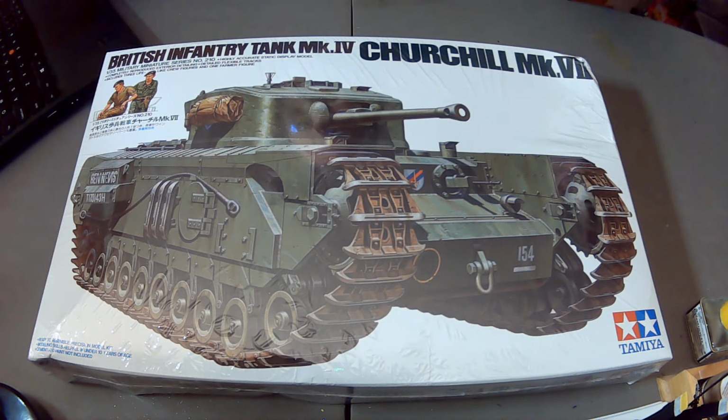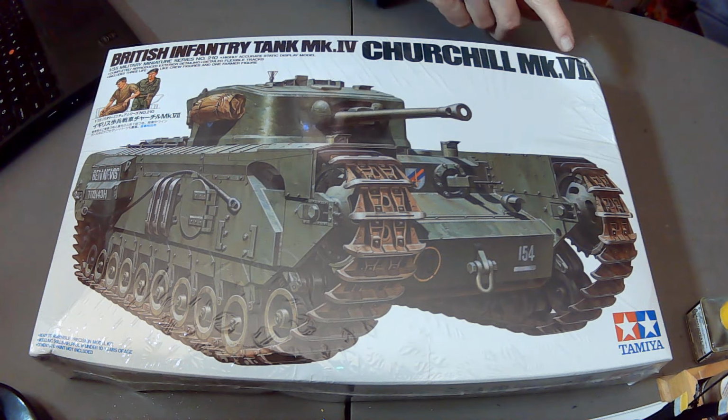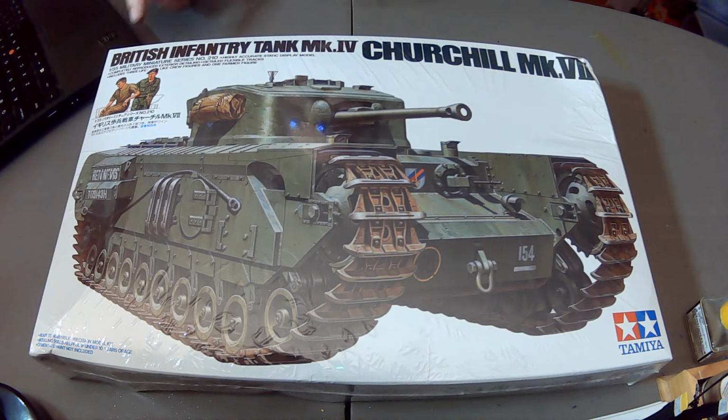Okay, so today we've got the Tamiya 1/35 scale British Infantry Tank Mark IV, the Churchill Mark VII. I don't know why they have Mark IV and then Mark VII, I'm not sure. The kit was originally tooled in 1977 as the Churchill Crocodile, with no figures and a trailer. In the current iteration, the tank itself is still from 1977, but they ditched the trailer, and they've added some figures and a couple of other things. And as you'll see, very good value.